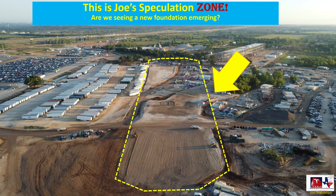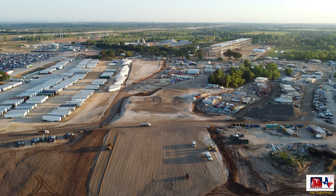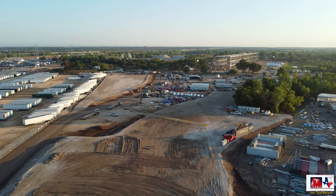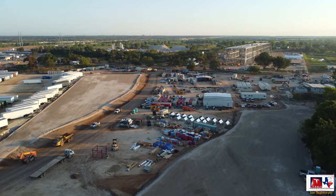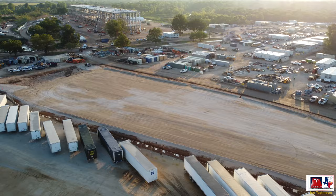This is speculation on my part, but I'm putting this dotted yellow line with the arrow to give you an idea of what may be a new foundation. Now, this is oriented due north-south, just like the main factory. And despite there's some areas that are still lower in grade, they could be getting ready to move all this material elsewhere and then continuing to fill this location up to maybe make a new foundation. So again, this is my speculation. It may be incorrect. Maybe you have your own thoughts, but I will reposition the drone so you can see this location from the other direction.